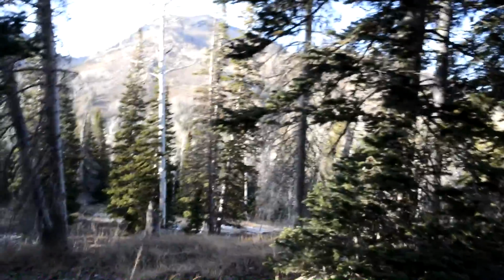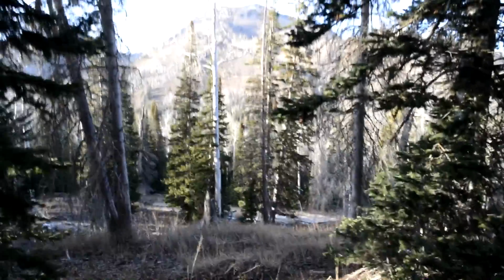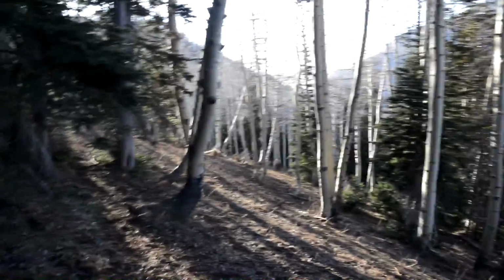I'll probably just go to the top of this hill just to have a nice view and eat some food. But anyway, I'll be descending down there. There's some more thicker aspen trees after I eat. So I made it to the top of the hill here almost. Here's the end of the aspen trees, and then right at the top there's a little stand of pine trees. I hope my battery holds out.